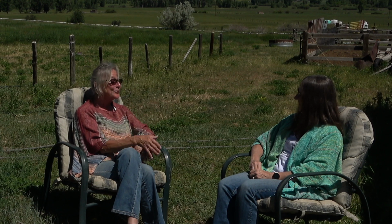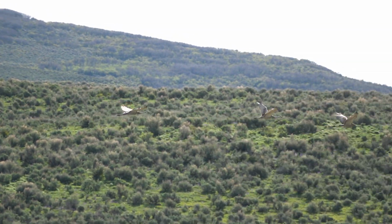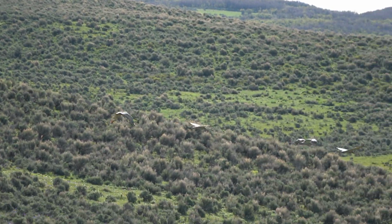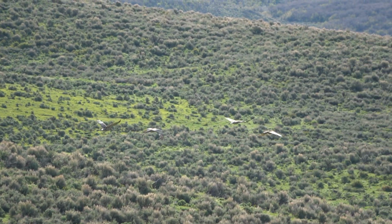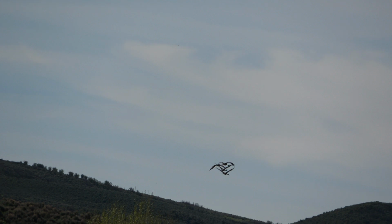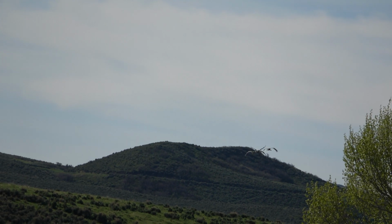But the flying is really cool. You'll just sit here and watch them learning. They bump into each other when they're learning to fly. They are totally teenagers, and then they get it, and then they go higher and higher, and that's really fun.